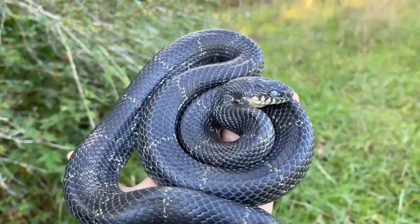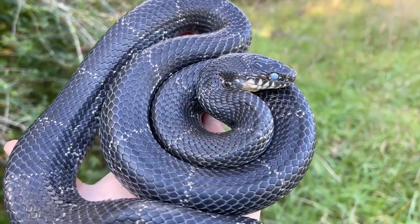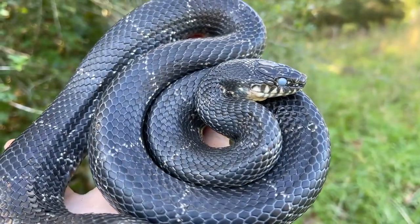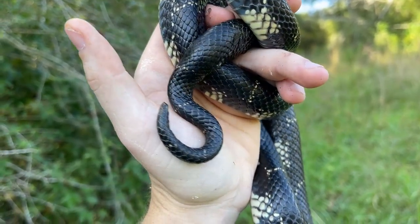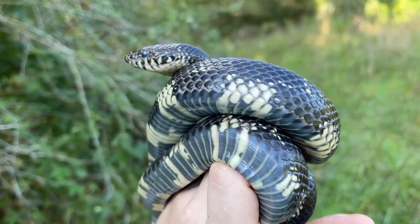I get a lot of questions as to how I tell male and female snakes apart, and usually it's more of a guess than a definite answer. But sometimes when they're boys, they make it very obvious and hang their stuff out for you. And here's a look at the female that's smaller. You can tell she's got a smaller tail. Still a decent sized snake though, pretty big for a female.